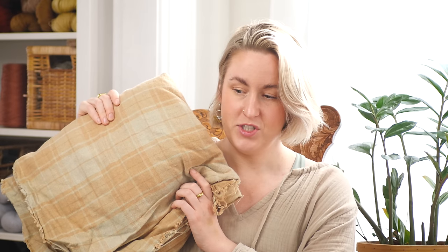So I already have the pattern for it. I think I'm going to make a Zero Waist Gather Dress by Birgitta Helmersson. I made this dress a couple years ago for both myself and one of my best friends, and I made it in a linen, which is very nice and especially good for summer, but I thought it would be nice to have a flannel version of it as well for wintertime.